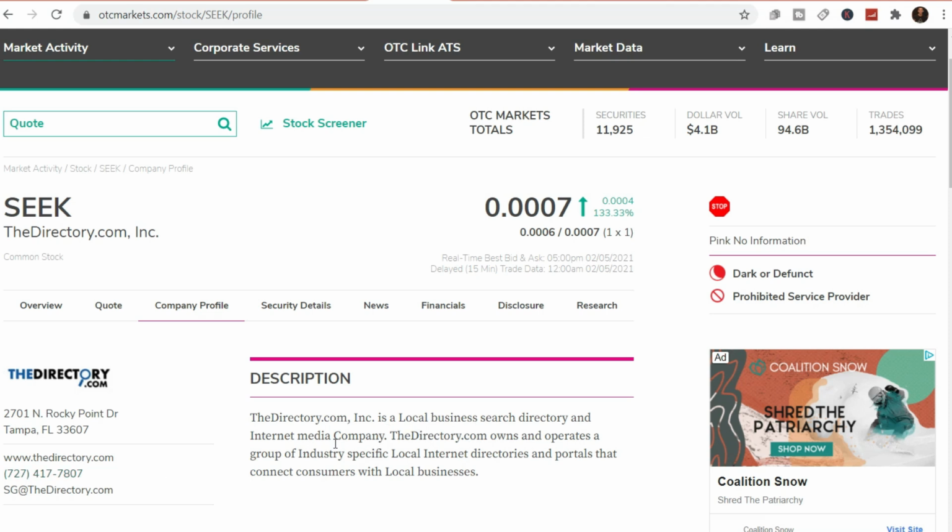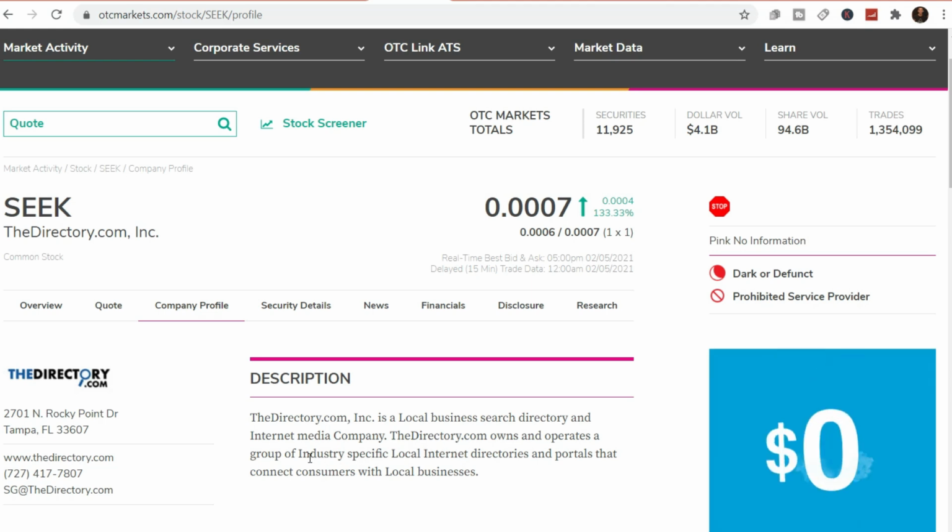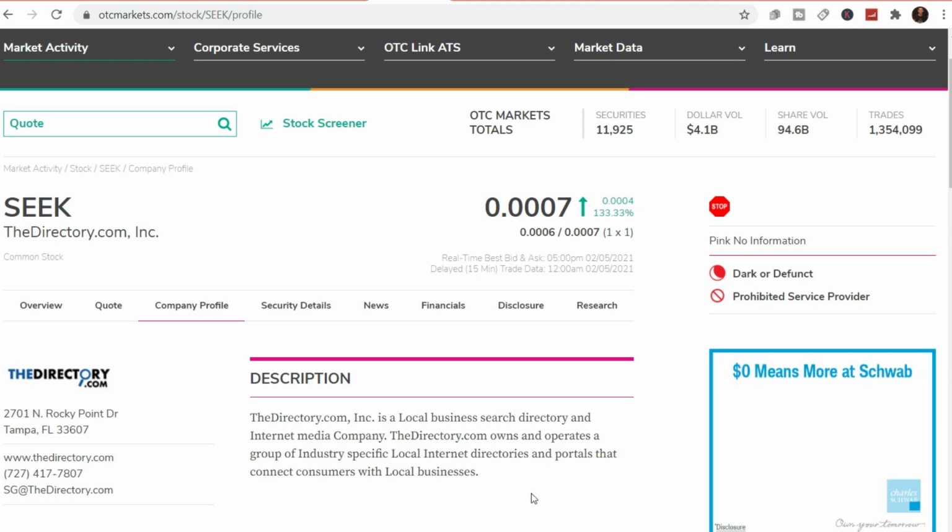Now, this SEEK is going to be the Directory.com, and the Directory.com is a local business search directory and internet media company. The Directory.com owns and operates a group of industry-specific local internet directories and portals that connect consumers with local businesses.